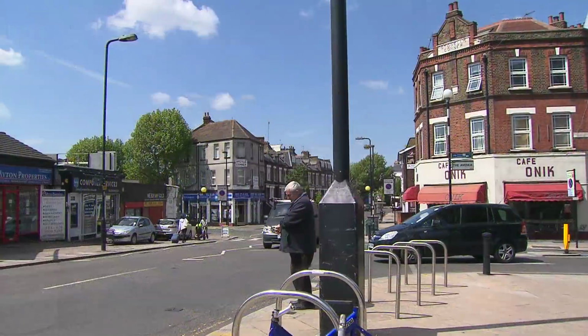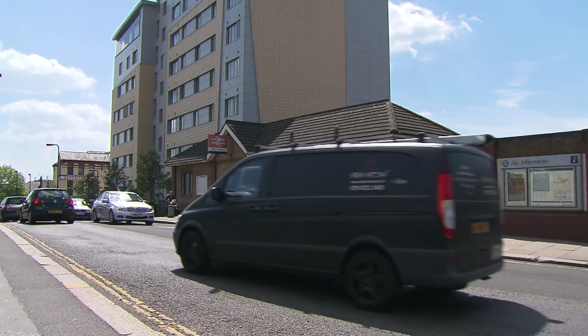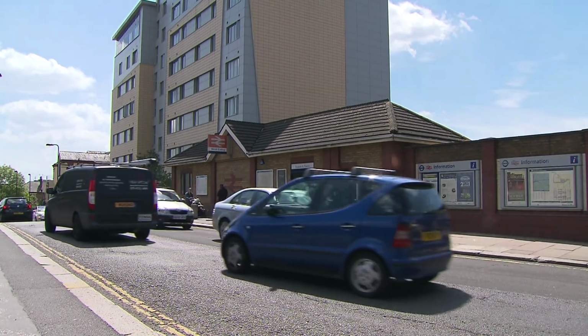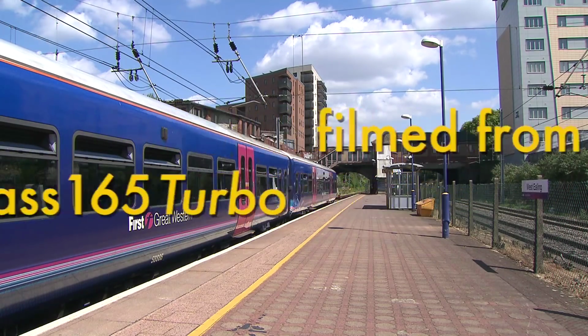The station is located on Drayton Green Road. The modern ticket office was opened in 1987, replacing the original of 1871 when the station first opened, some 33 years after the line itself.